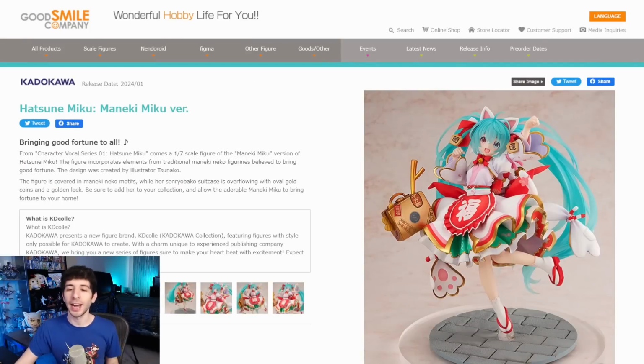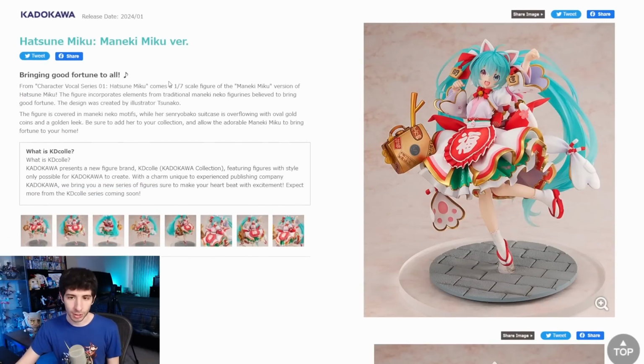Next up, though, we had the Hatsune Miku Maneki Miku version. Now, correct me if I'm wrong, but I don't think Kadokawa makes Miku figures. This might be their first, which is fun to think about because it's just another company trying to do something different with the character. And I would say this is pretty damn different. This is a very adorable looking Miku figure. They're really leaning into the fortune and the cat aspects of this whole design, right?